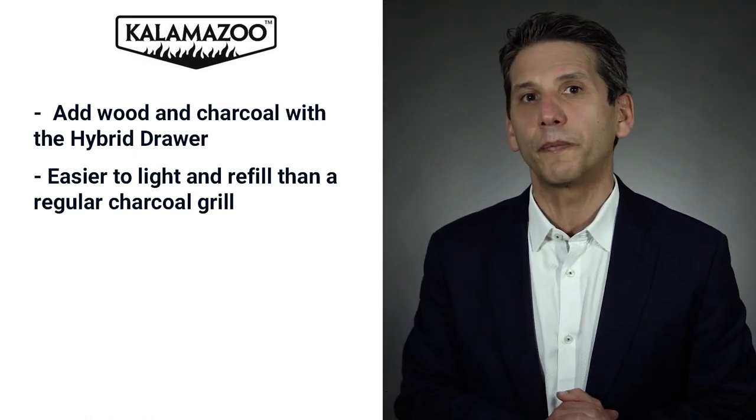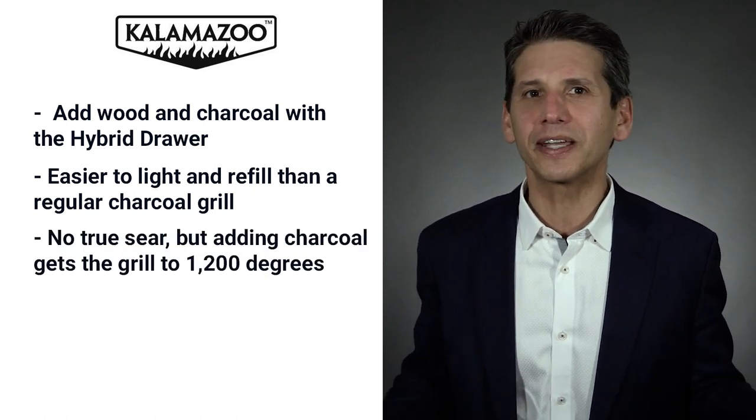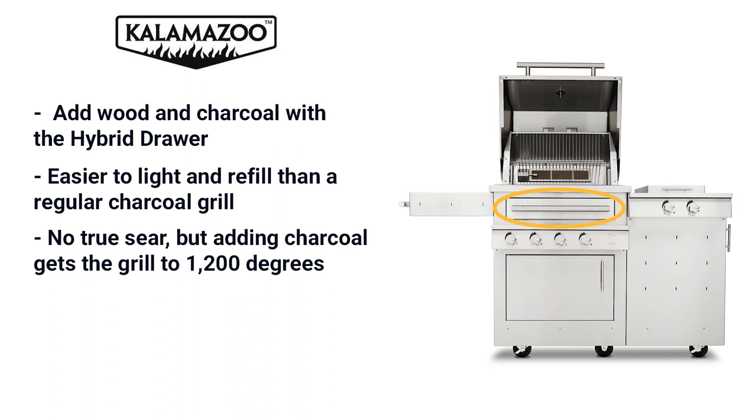traditional charcoal grill. Unlike Hestan and Lynx, Kalamazoo does not have a true sear zone per se. However, when you add charcoal, the grill does reach sear temperatures of 1200 degrees. Kalamazoo is a powerful grill as well.